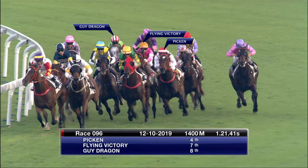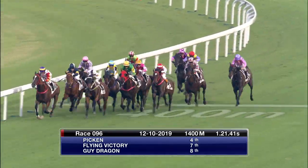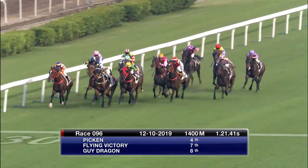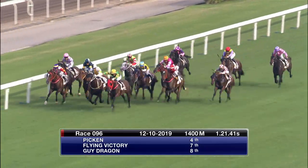Let's start with a replay involving him, along with also Picken, who I thought ran really well. And Guy Dragon goes in 2nd up. He did close off strongly towards the end also. He was really unlucky, Guy Dragon. He basically didn't get a crack at them the whole way down the straight. This was the race that was won by Craig Stay. You can see Picken in the red cap out wider finishing off.